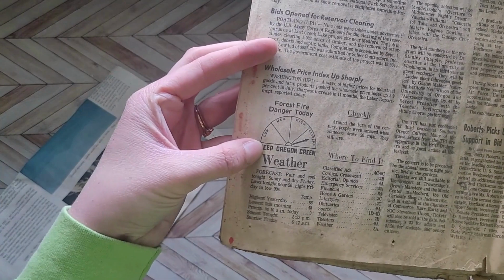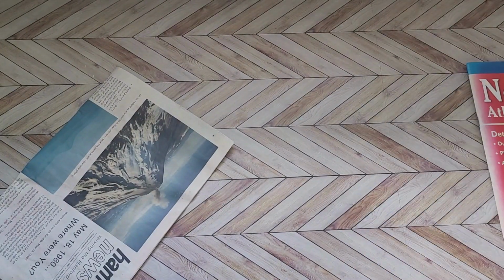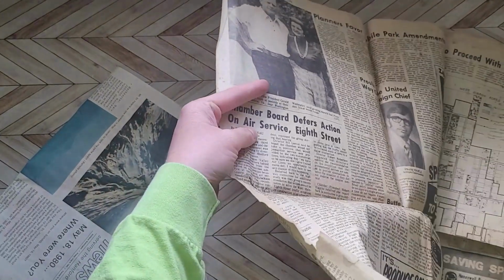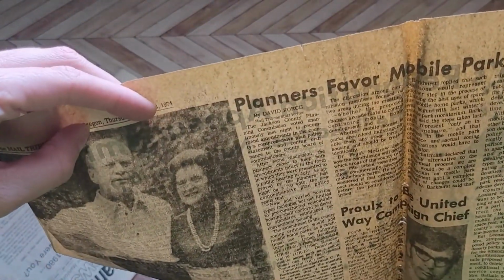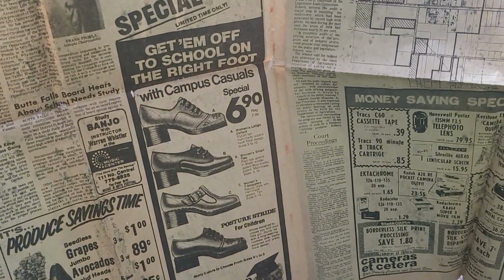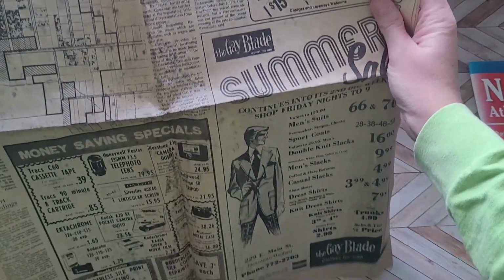And it even has our fire danger. Here in Oregon, we actually catch on fire almost every single year, and have extremely bad wildfires. So it's quite interesting to see that even back then that was an issue. Let's see, 1974 is the year for this newspaper. It has some amazing ads in it. $6.90 for a pair of shoes. It's pretty cool. So I'm definitely going to have some fun playing with these.